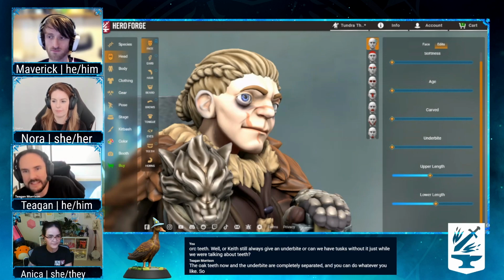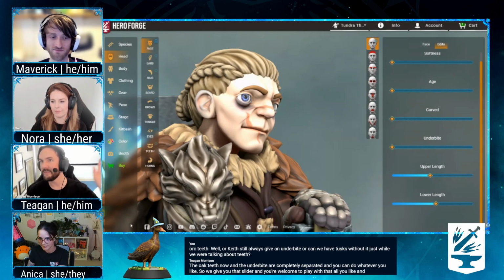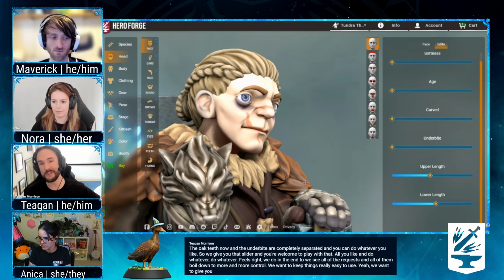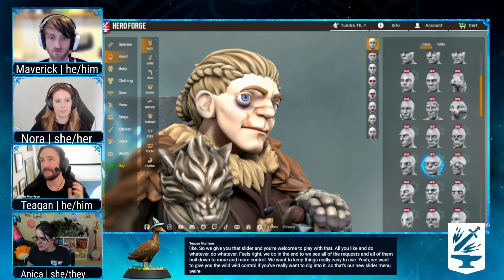Cool. So we give you that slider, and you're welcome to play with that all you like, and do whatever feels right. In the end here, we see all of the requests, and all of them boil down to more and more control. We want to keep things really easy to use. Yeah, we want to give you wild control if you really want to dig into it. So that's our new slider menu. We're hoping to add more.